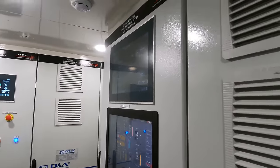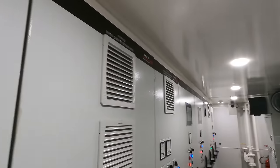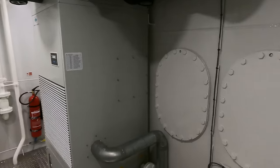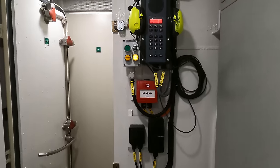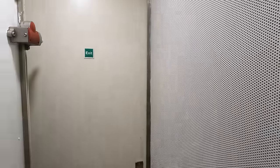Chatting to the owners of this incredible boat and getting to know them during my visit, they could not speak highly enough when it comes to how this shipyard operates. But now let's head up to the bridge, and I'll be honest with you, this was the part of the boat that I was most excited to see, other than of course the engine room.